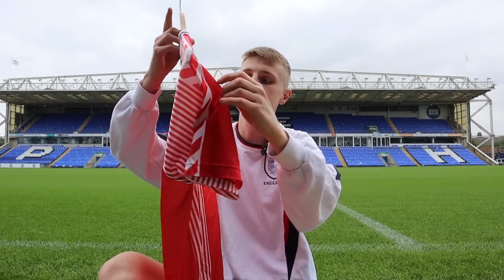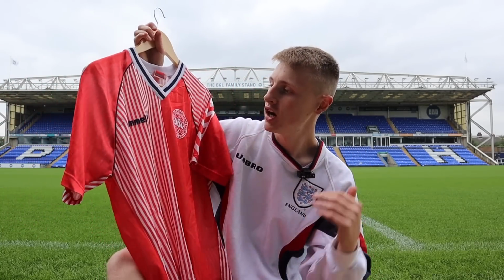Here we go then. Here is my original Denmark 1988 shirt. I love this shirt.